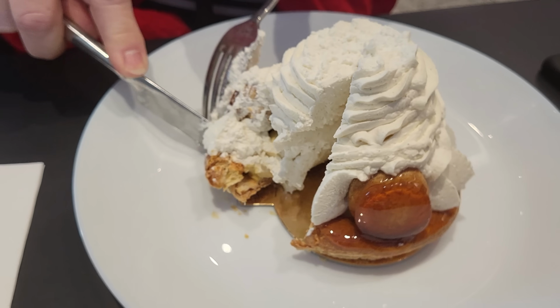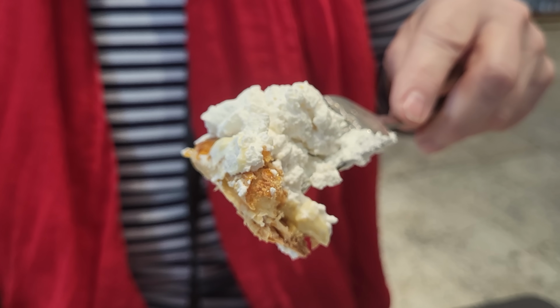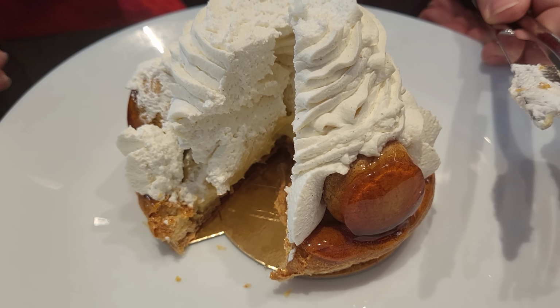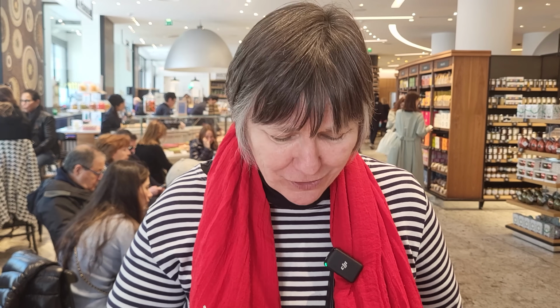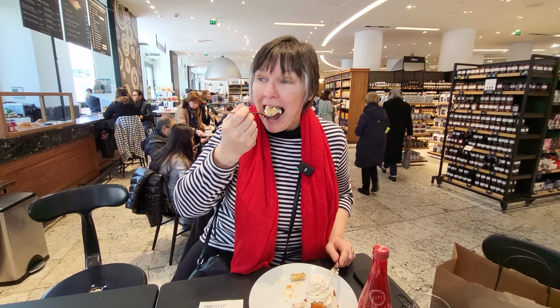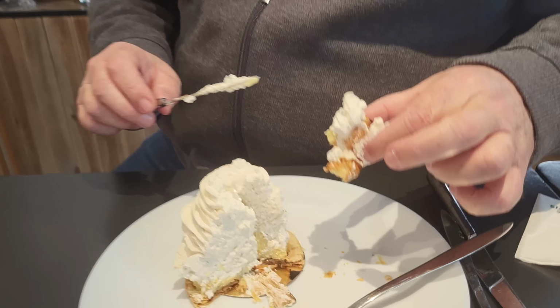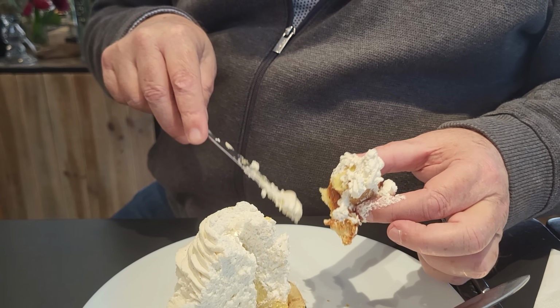Let me take a little bit of that, some of this just to go on top. Again, you have all of the flavors coming together, all of the textures. I didn't know there was going to be a custard in the bottom. That's amazing, because a custard is a different texture than the whipped cream, and then the fluffiness of the choux and crunchiness of the caramelized sugar. I'm just happy. You gotta take a bite. This is not finger food, but I'm going with my fingers. I want to put a little bit of cream.